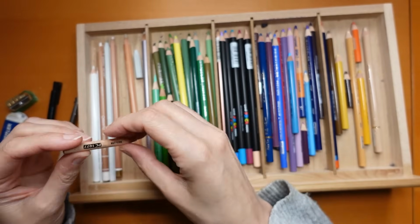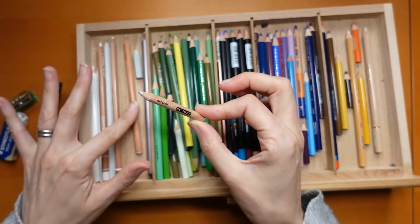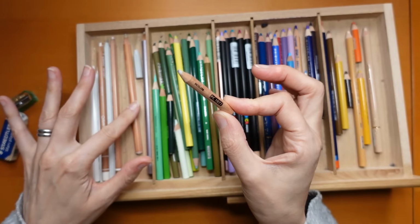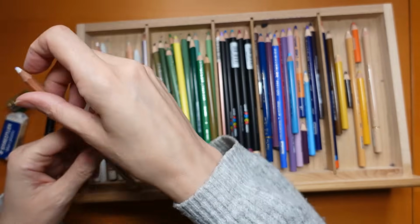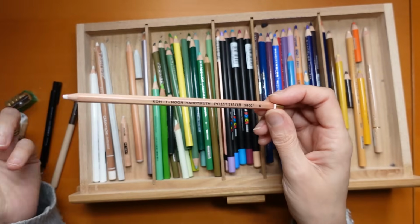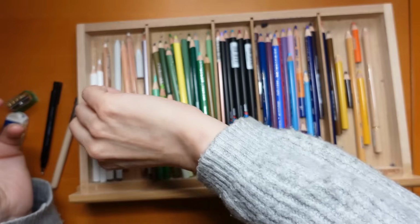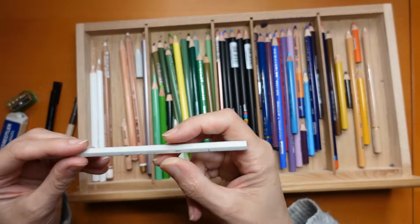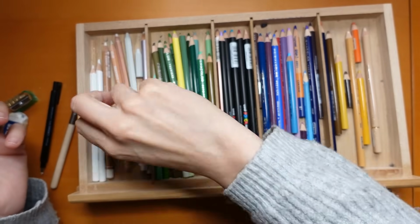Now this is the Prismacolor blender. Again, I really like this. It works better than the Derwent, but it can smudge the black lines of the book, so you have to be really careful. This is the Koh-i-Noor Hartmouth Polycolor blender. Haven't really tried it out very much yet, so I can't say. There's a blending stick, which is full length. Okay, and you just sharpen it like a pencil.